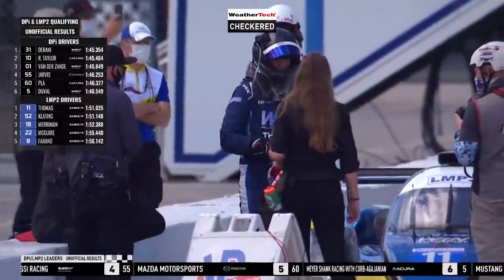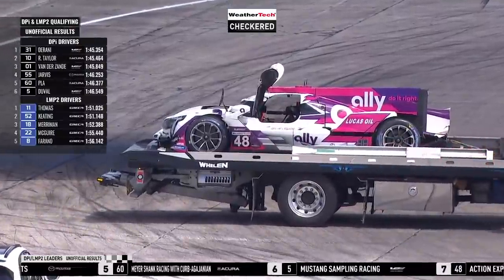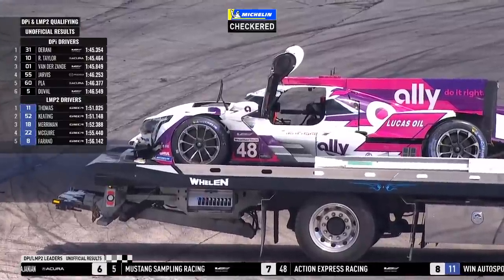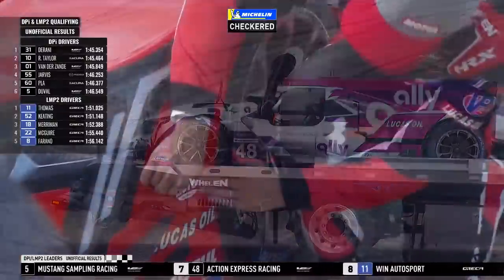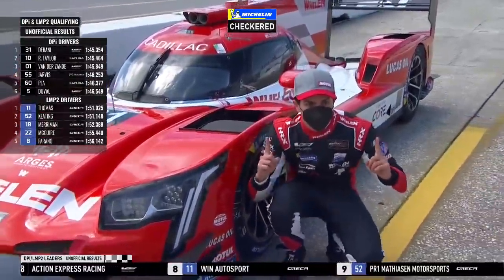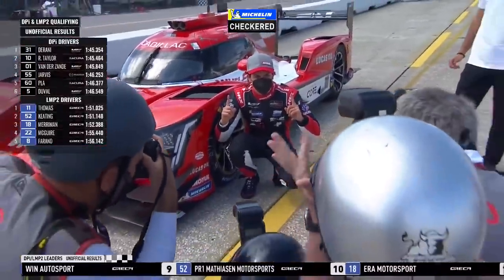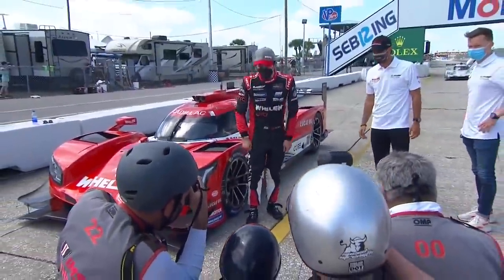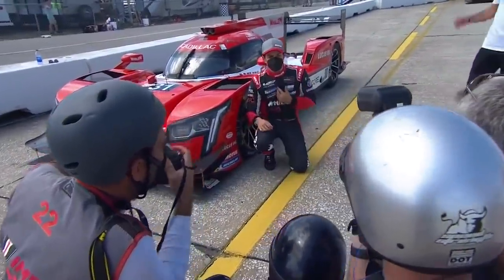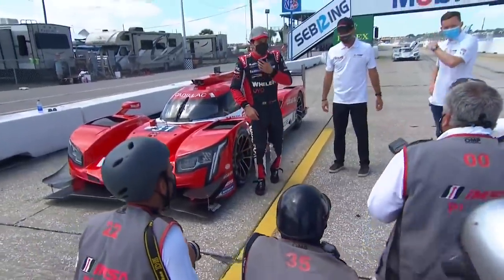Great stuff from the guys there from Win Autosport. The clear-up continues at turn 17. The ever-efficient track services crew have got the 48 Ally Cadillac on the back of the flatbed. Other side of the pit garage, the Whelen car on pole position. An afternoon of mixed fortune, Jeremy, for the Action Express teams. Indeed, good news and bad news there for that organisation based out of Charlotte.